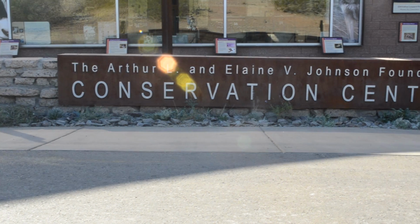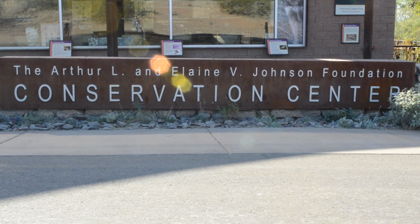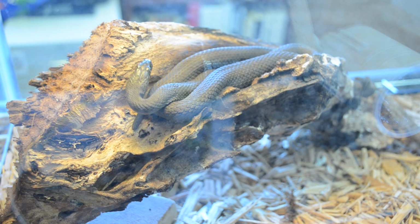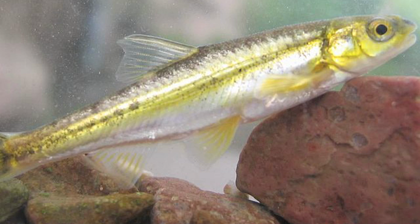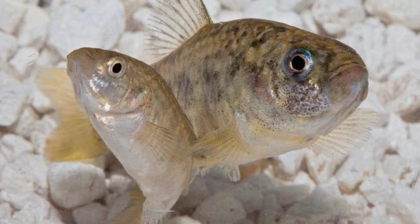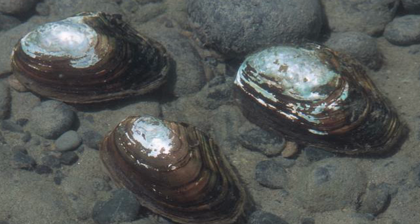But presently, what we do at the Conservation Center is work with local species conservation. And we have about 8 different species projects going on with narrow-headed garter snakes, Chiricahua leopard frogs, black-footed ferrets. We also work with Mount Graham red squirrel and 2 native fish species, the Gila topminnow and the desert pupfish. We work with 2 invertebrates, spring snails, and another species of mollusk called the California floater.